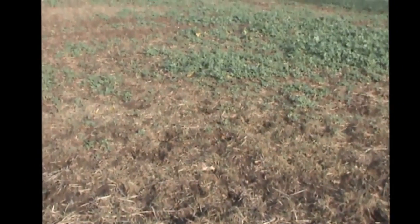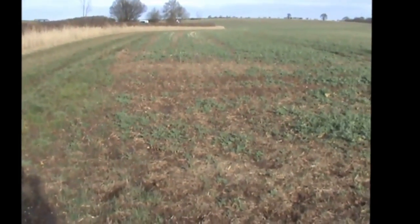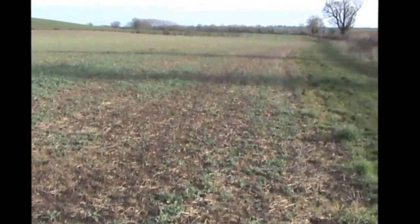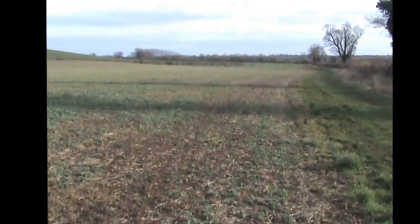For the record, this is the corner of the field that these pigeon have been on. You can see the patches of chewed rape going down the field edge. We're not going to go on this today because this is absolutely sodden and wet. All this side of the field edge here, absolutely picked clean.